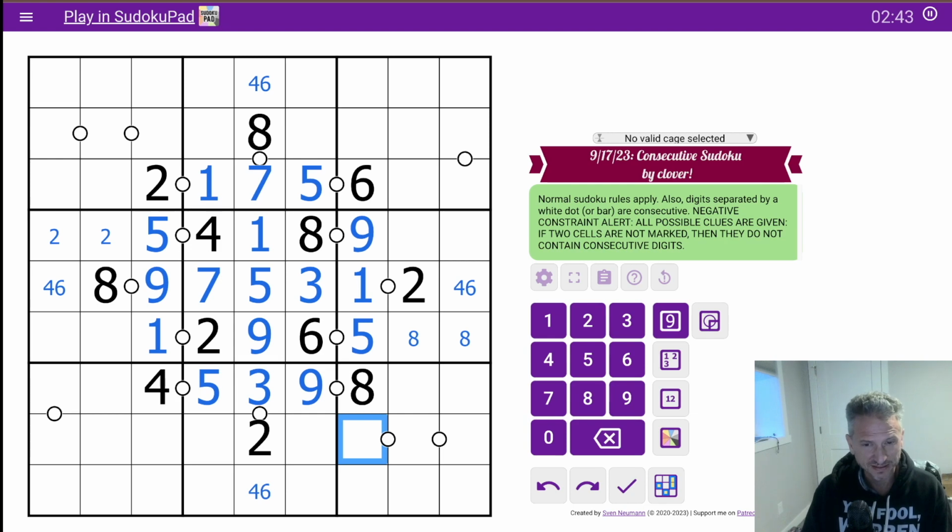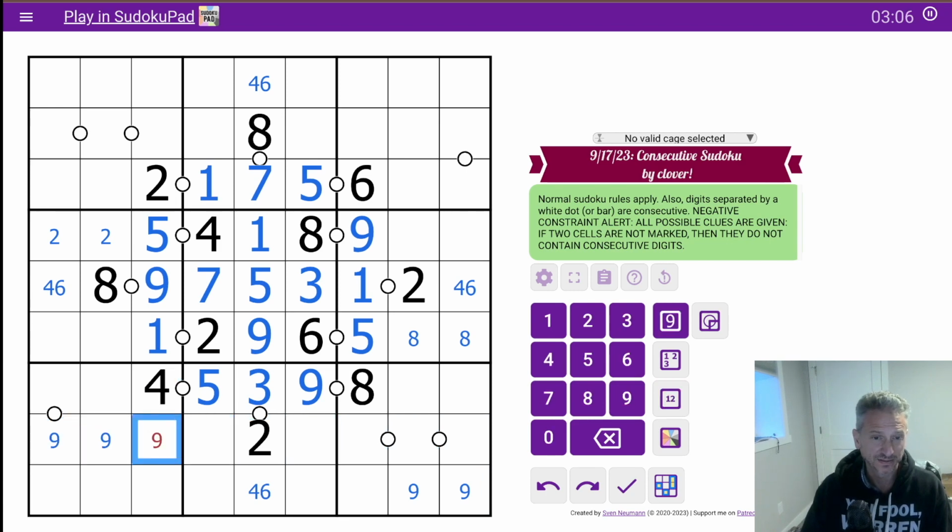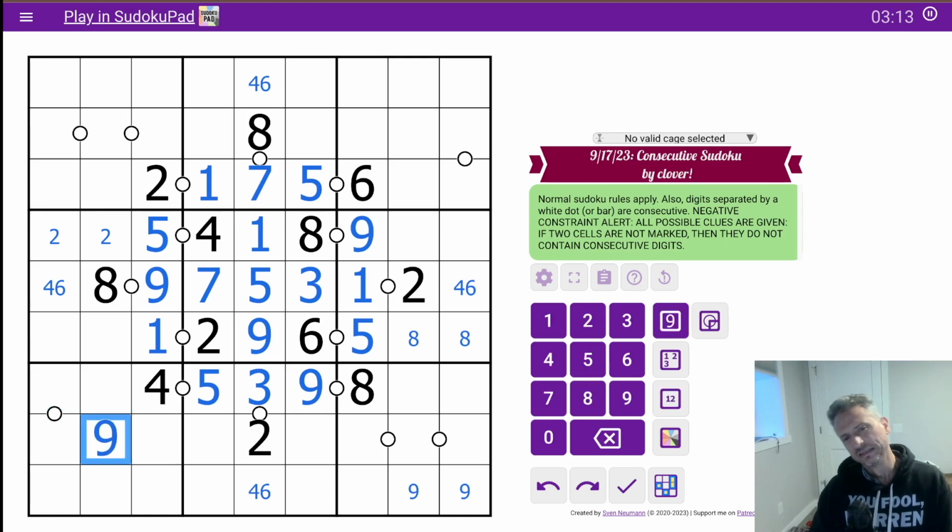So this 7, 6, 5, but it can't be a 7. This could be a 6, 5, 4. So this starts down there. So where's 9 then? 9 is definitely not in here. It's not here. So the 9 is here, which means that 9 is here. It can't be there. 8 can't be here, so 9 can't be here, so this is 9.